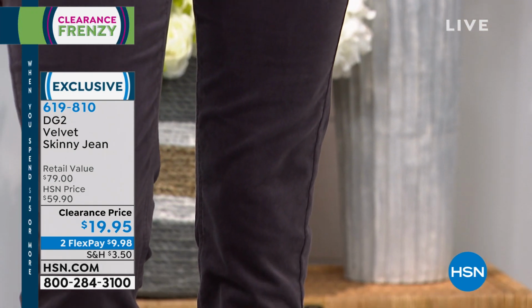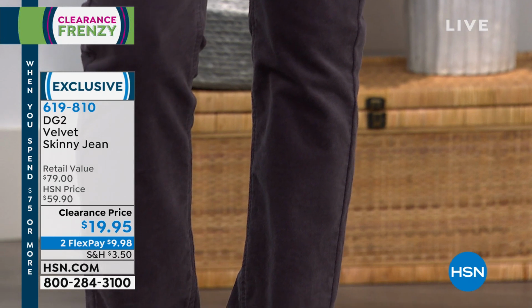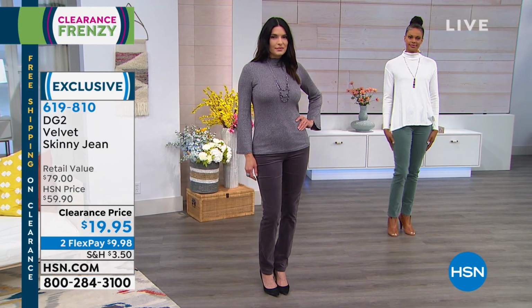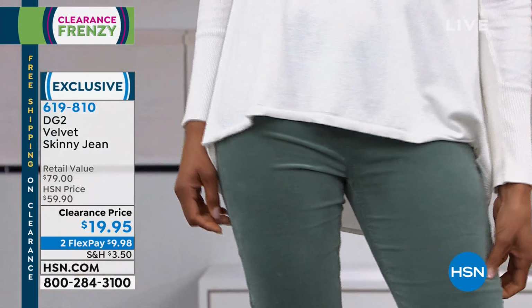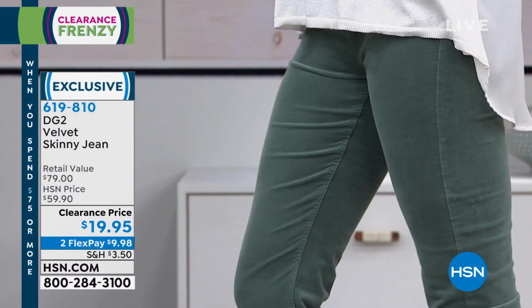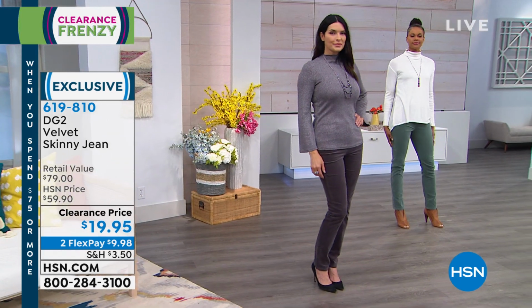And when next year velvet comes around, it will not be in these colors, of course. All right, they are available in average, petite, and tall lengths. Both of our models are wearing the tall length. The tall is a 32-inch inseam, the petite is a 28-inch inseam, and the average is 30. And you're gonna choose your true size, 2 through 16, 16 through 24 women, then you choose average, petite, or tall.